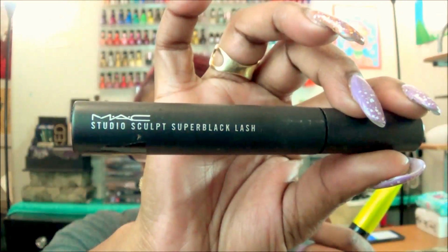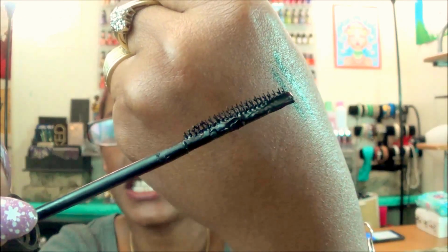The other one that I have come to love is this MAC Studio Sculpt Super Black Lash. Looks like that. And this one is like a comb. This one I like because I can define my lashes and open them up. And that's what the brush looks like. And this also allows me to use this on my lower lash line. I like the formula of this as well. And it works with the Best Lash Extreme.